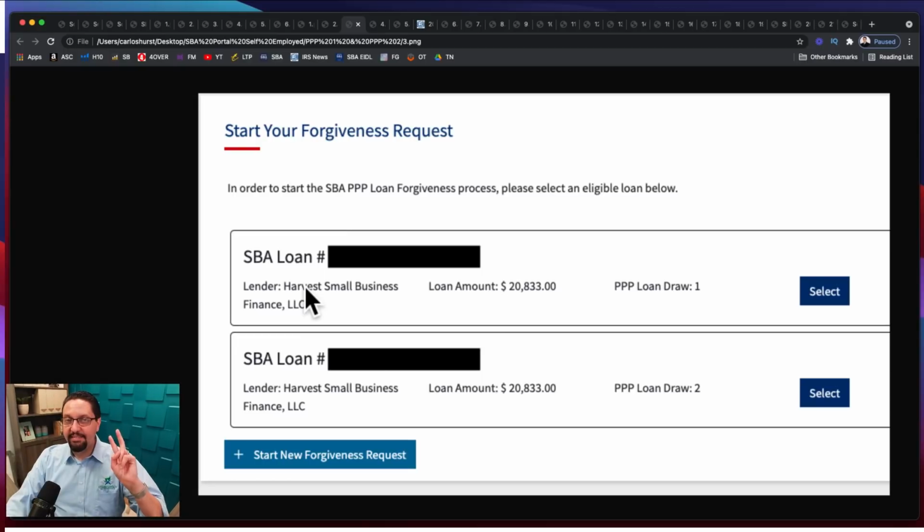So the second message that you may get is that your PPP loan has still not surpassed the 8-week period. Remember that in order to apply for PPP forgiveness, at least 8 weeks need to go by from the date you got the funds in your bank account.